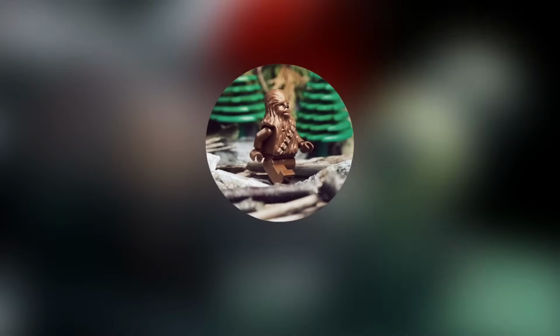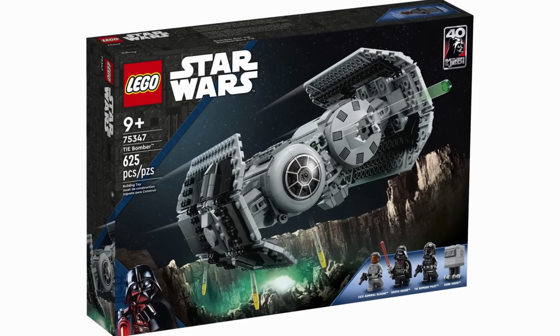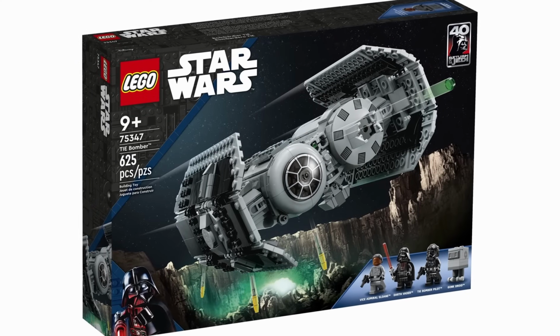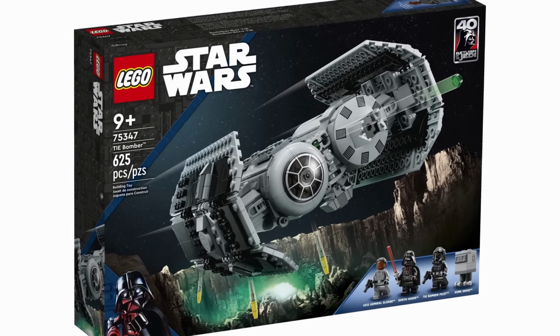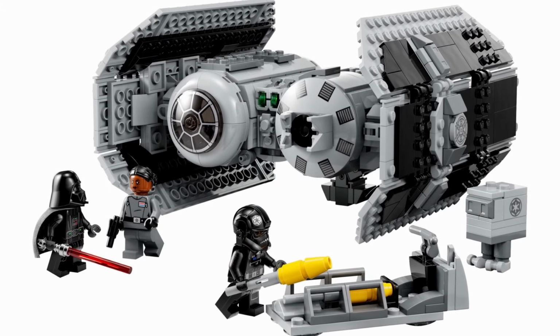Onto the number 7 spot, I have 75347 TIE Bomber. This set was released on January 1st of this year, 2023. It has 625 pieces and has a current retail price of $65 US.